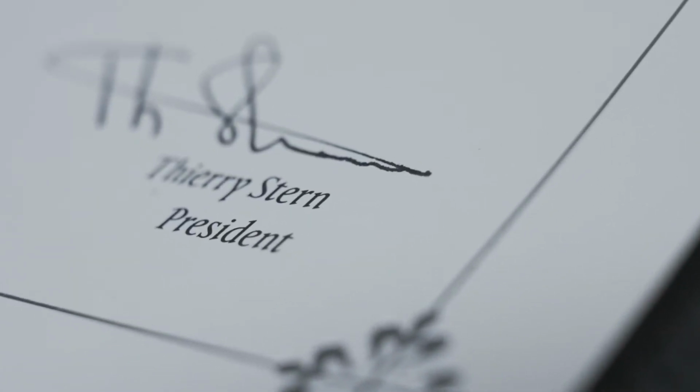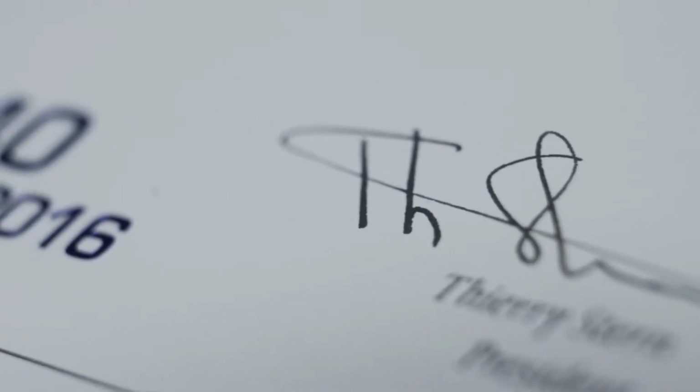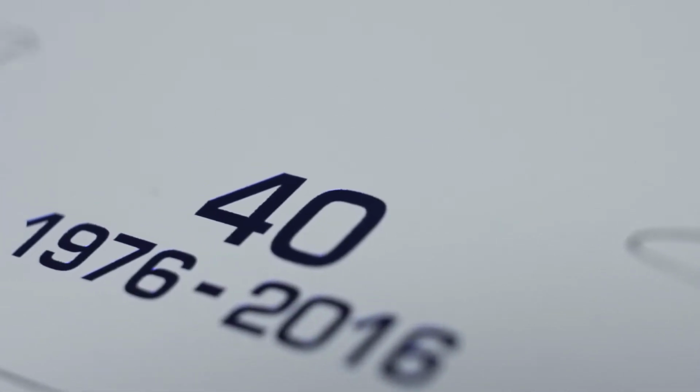A nice commemorative thing for this anniversary piece is they all come with a lovely certificate from Patek Philippe, actually signed by Philippe Stern and Thierry Stern, the honorary president and president of Patek, outlining what the watch is, the limited edition of 1300 pieces, and just telling a bit about the history of the Nautilus. I think this is a really nice touch and something which really shows you what a special piece you have purchased.